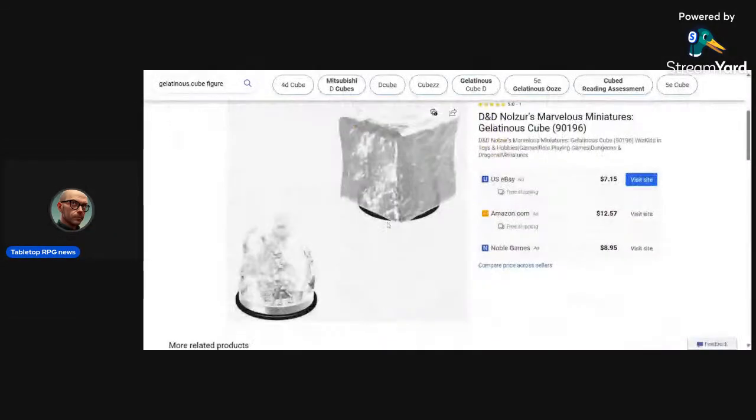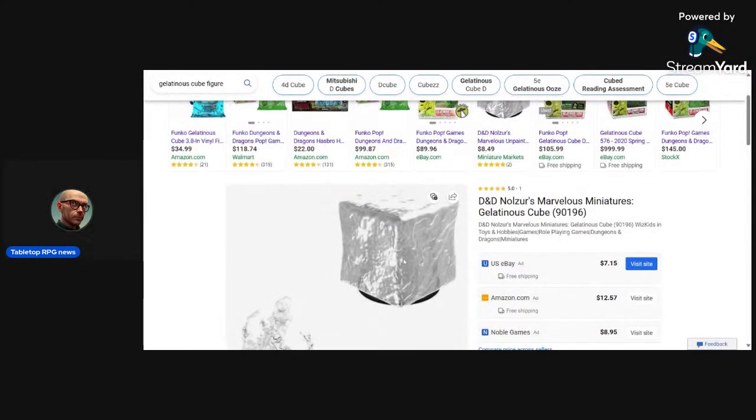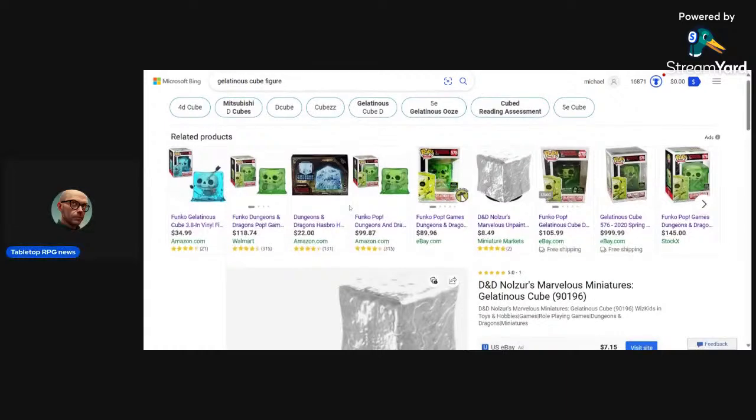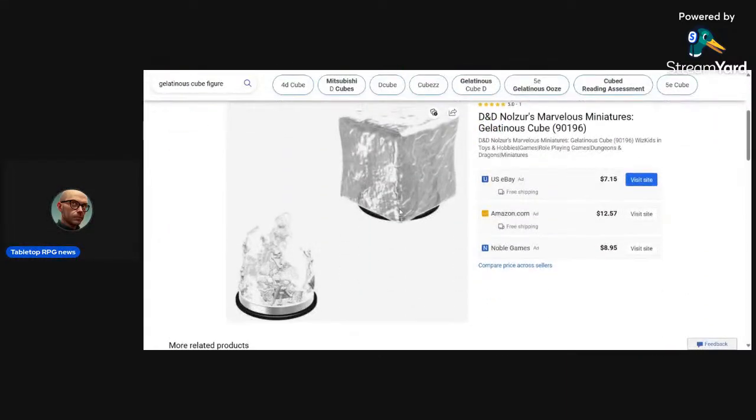So here's the one I was familiar with. This is the one. This is like the first one I ever saw. Was just the plastic cube. You pop the bottom off, you put the figure inside it, and you put it back down. And oh no, it ate Jimmy's character. And this was, I think, still the best. It just captured the sort of innate horror and humor of the gelatinous cube.